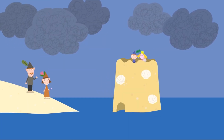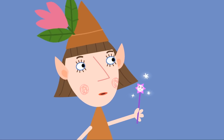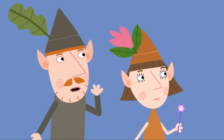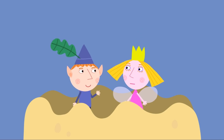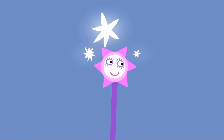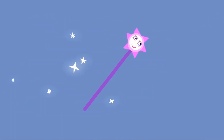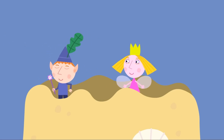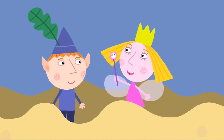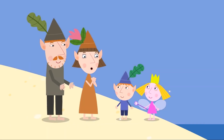Holly? Maybe it's time to do a little magic. Yes. I'll just wave my wand and... Oh, where's my wand? Here's your wand, Holly. I can throw it to you. But what if it falls in the sea? Don't worry, Holly. Mrs. Elf is very good at throwing things. And I'm great at catching. Okay. Don't worry, Wand. Ben will catch you. Ready, Ben? Yes, Mum. 1, 2, 3, throw! Hooray! Thanks, Ben. Now for the magicking bit. Sun, sea and sand. Put Ben and me on dry land. Hooray! Well done.